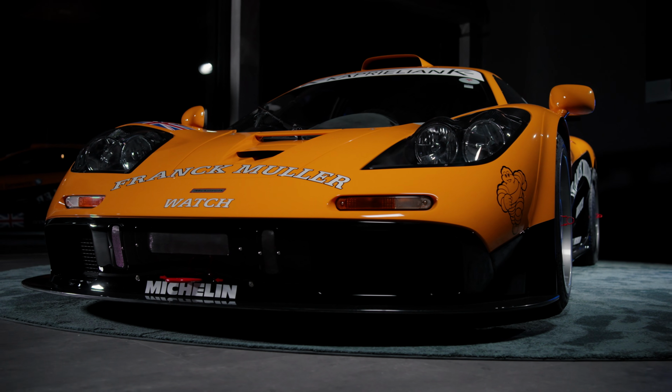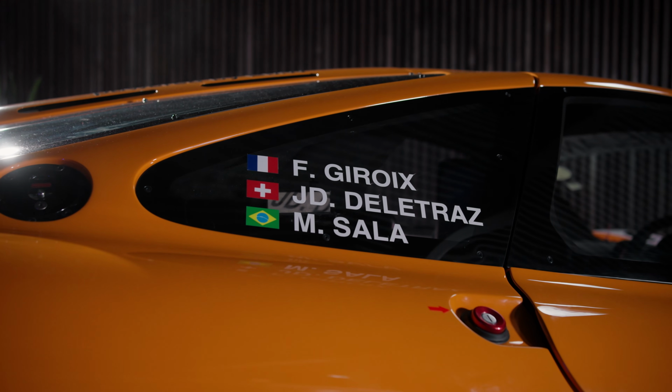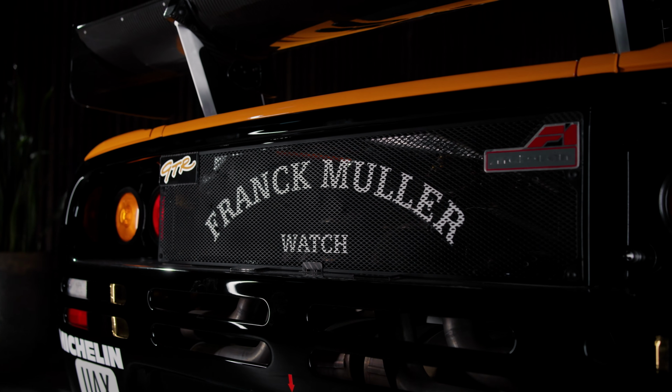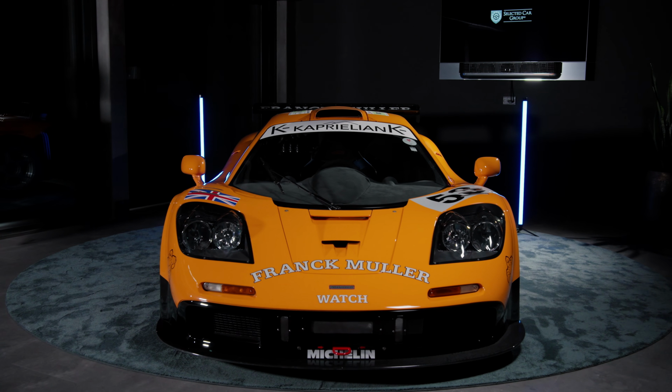All F1s are special, right? But few are as special as this one, chassis number 11R. One of only 28 GTRs and a short-tail version to boot, of which there were only 18. Furthermore, the history of this specific GTR is unbelievably intriguing, and we'll uncover it all.